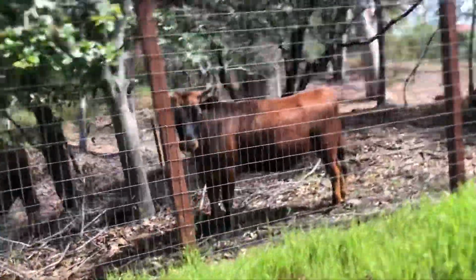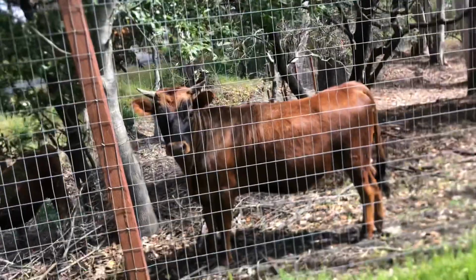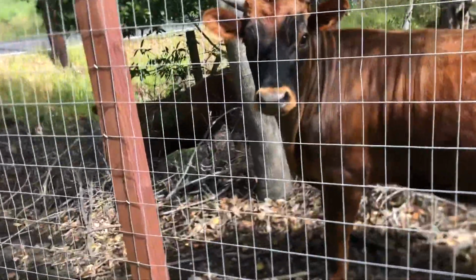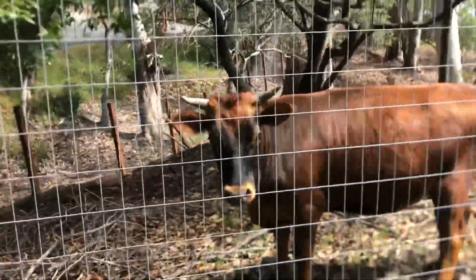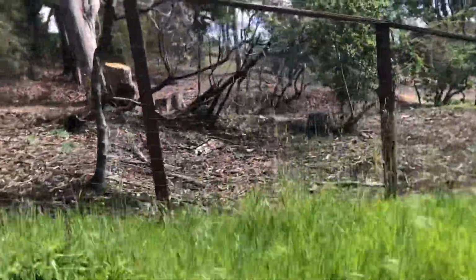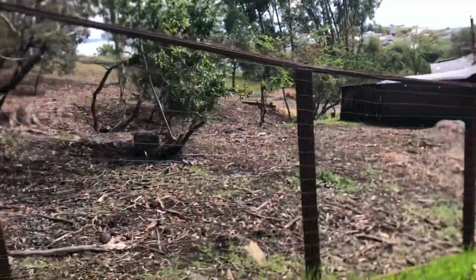You're so cute. So their job is just to keep the weeds down? You're Polly. I hear you're shy. Oh, yeah, you're a little shy. I'm a little scary looking. Anyway, if you want to have cattle on your property, but you don't necessarily want full-size cows, then you can get mini cows. I didn't know such things existed. But looks like you're doing a really good job taking the weeds down.